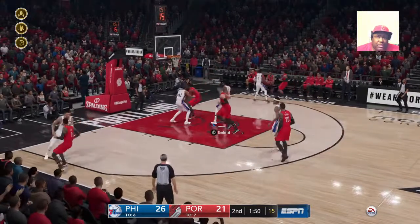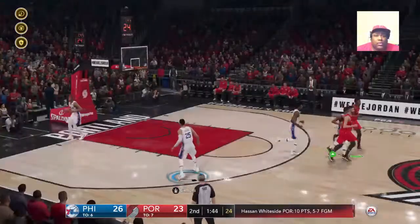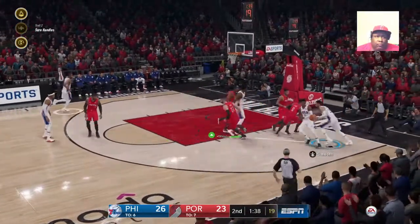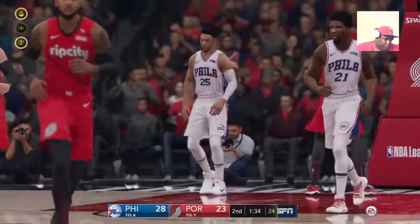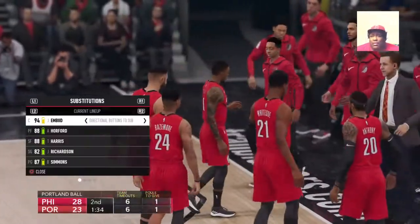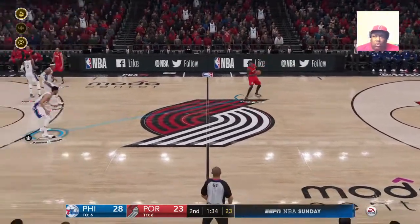Anthony to Whiteside. Cleans it up. Hassan Whiteside. He's now shooting 5 for 7. In the paint, you need to finish just like that. Slams it down. He was ready right at the tip. What a first half he's having. He came out of the gate, attacked, found ways to get to the rim. Now look how easy the game is coming to him. Coach has seen enough. He wants some changes. New personnel onto the floor.